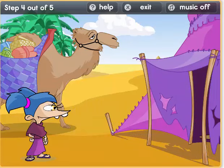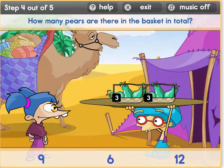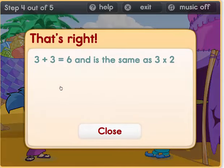Wow, we have some lovely pears. How many pears are there in a basket in total? How many baskets do we have? I shall leave this to you. You tell me. How many baskets do we have? 1, 2. So 3 times 2 gives us 6. Yay! 3 plus 3 equals 6, and this is the same as 3 times 2.